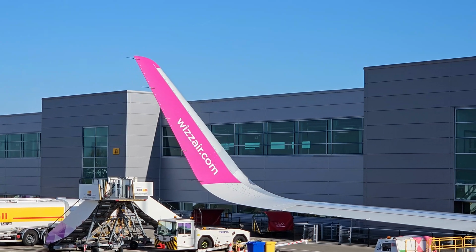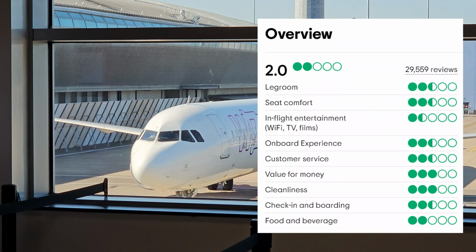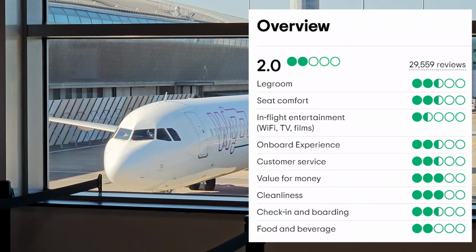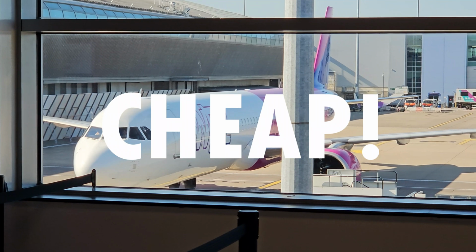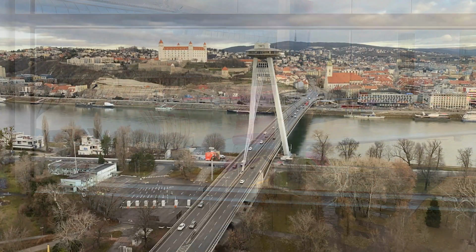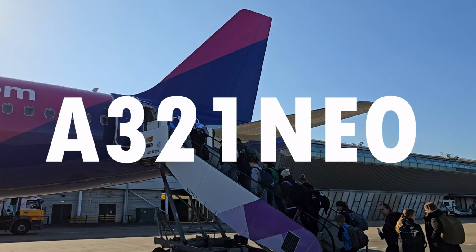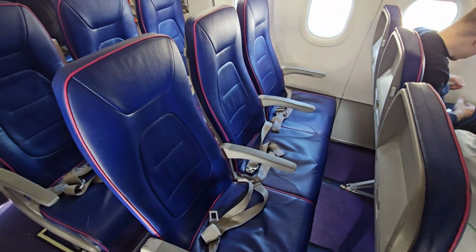Wizz Air, the airline with one of my favourite liveries, but a low-cost airline with a 2-star rating on TripAdvisor. Not good, but fares on Wizz Air are unbelievably cheap. From £8.99, flying Wizz Air must be a nightmare then, right? Come with me as I fly to Bratislava on the state-of-the-art Airbus A321NEO and showcase what this airline has to offer.